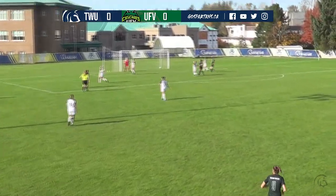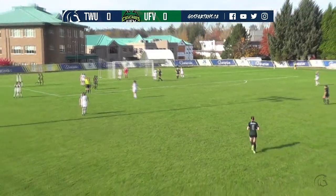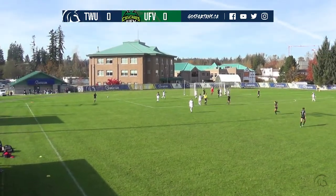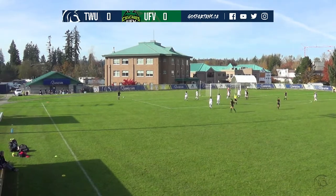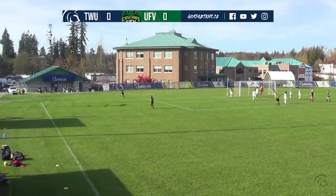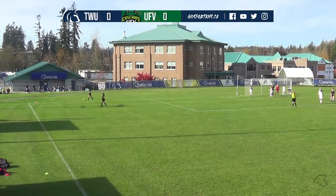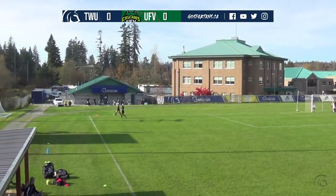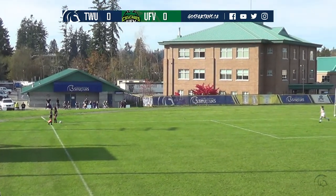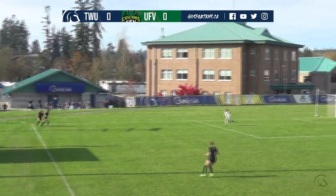Here's Parker with the ball. Looks like it's called there by the referee. Free kick coming up here. Pardon me, it's going to be a corner kick. So players head to the box. As I mentioned, the Cascades still looking for their first win. Last played on Saturday against UBC, and that was a 5-1 loss to the national champions.